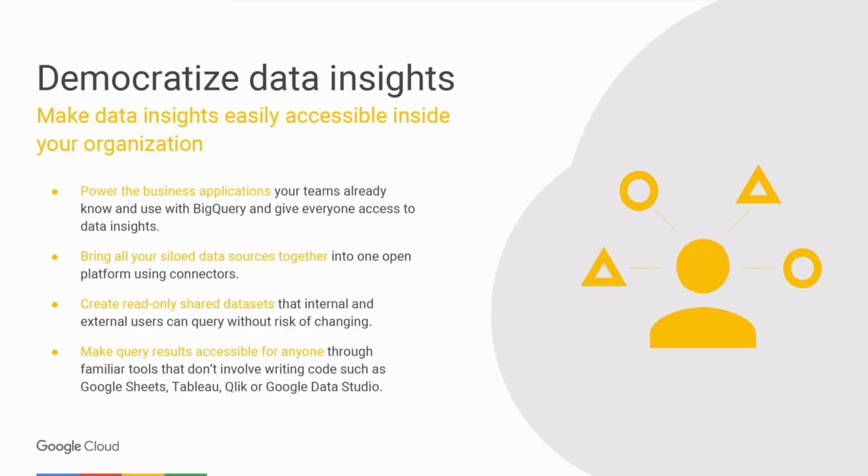Now, BigQuery provides connections with most of the popular BI and ETL tools, so it should fit seamlessly into your workload. And again, using our platform connectors and our direct data import, you can bring your siloed data sources together in a way that is unique. Now, you can also share data with other organizations by allowing them read-only access, or what we call authorized views, which exclude certain data from certain eyes.